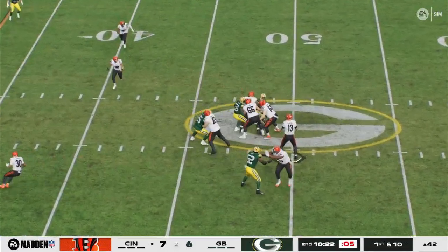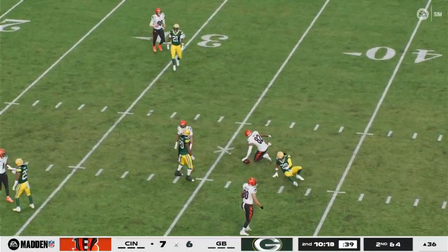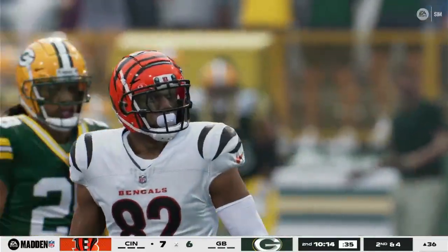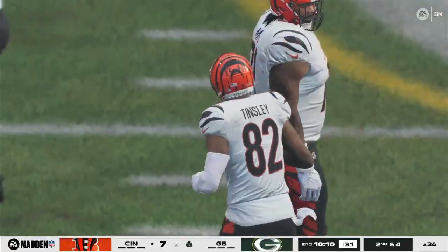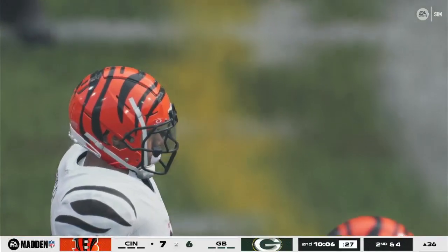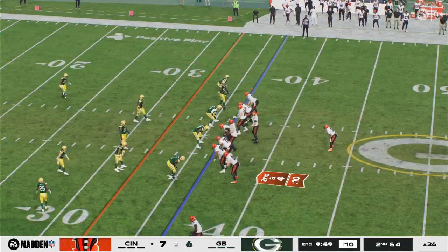Flacco's going to throw here on first. Completed over the middle, and he's short of the first after a mild gain. It takes a certain level of fearlessness, craziness to work over the middle of the field in this league. You're fighting through guys as you go, and all the while you know you could take a lick at any time. After a good pickup, they've got 2nd and 4.